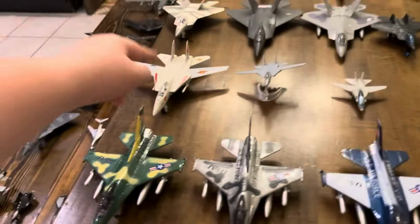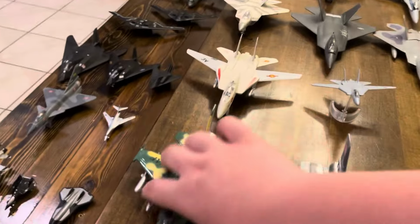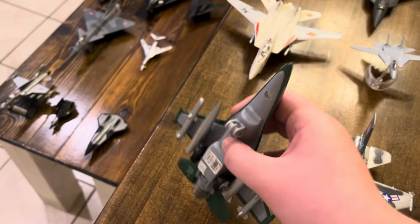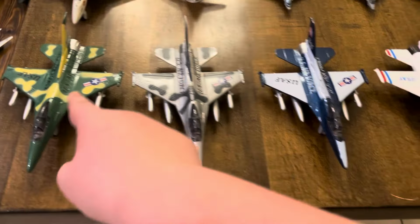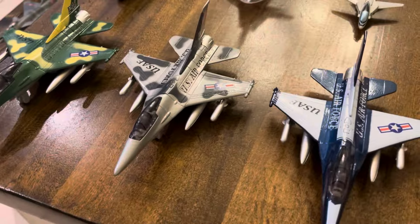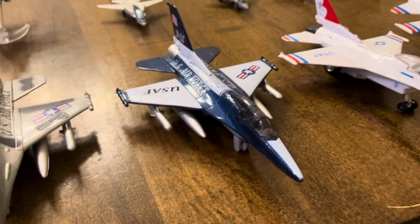These three plus this one were my first ever models that I ever got, my diecast ones. Here it is. Got these in I think Branson, Missouri. Nice F-16 model, diecast, pretty nice metal. These four are all the same models, they're just different paint jobs. And they got like a gray and black camo. This one is my favorite out of my four first ones. This one's my favorite here.